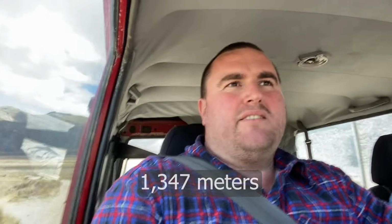We've just finished up lunch. We came through the Sedgemere across Island Saddle, 1300 and something metres above sea level. Pretty impressive climb and great views from the top. So we just pulled into Lake Tennyson for a quick bite of lunch, and then we're back off again.